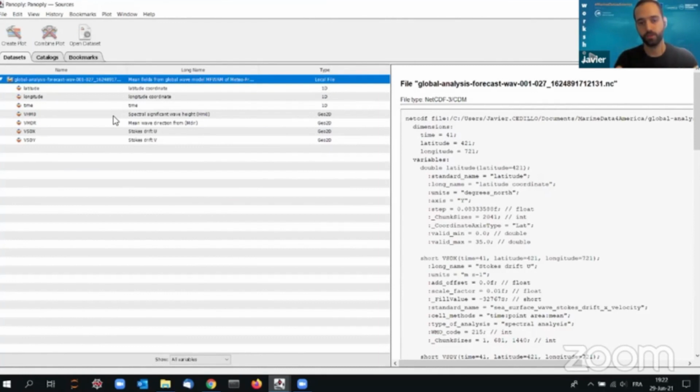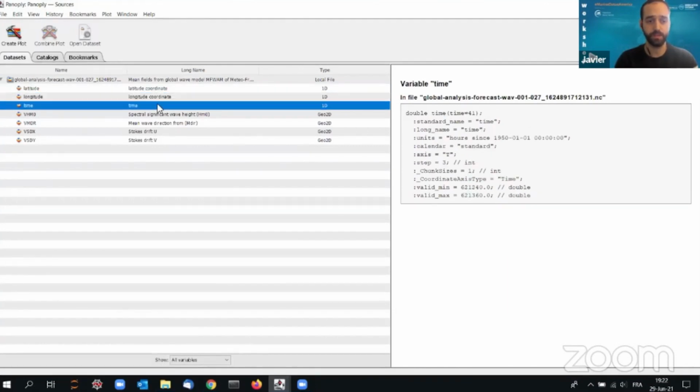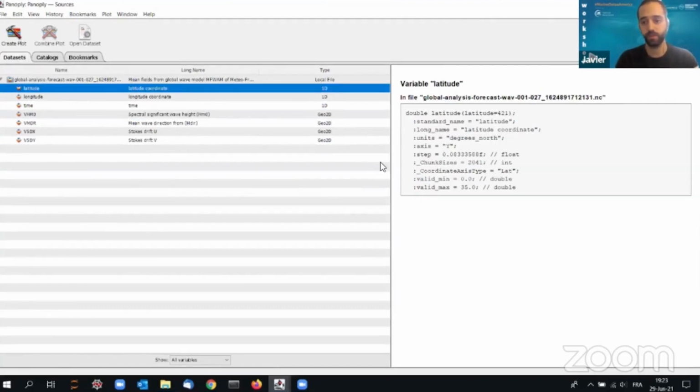So here you have two sides of the screen. On the left side, you have all the variables inside the file. The first three are just reference variables to reference the data. And the four underneath are the variables I downloaded through the Copernicus Marine Service, and I'm going to use them to give you some examples. And on the right side, you have some extra information regarding those variables, for example the units, axis, max and mean value, all the extra data you need to understand the variable.